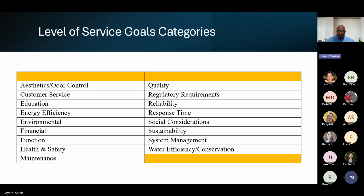The next step is to review those goals and to say, did we cover everything before we get to our customers? And one by one, aesthetics, odor control, customer service, which may mean that the admin staff, if your utility has them, need to be brought into the conversation if you missed them. Education. Perhaps you have an outreach person in your office who you forgot to bring in, or your IT folks who do your website, you need to bring them in, or if you have social media people, you need to bring them back in. Maybe you missed them.